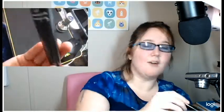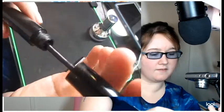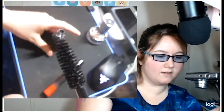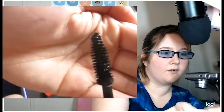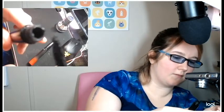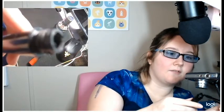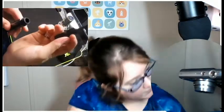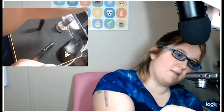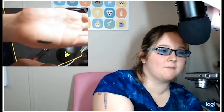Now we're going to look at e.l.f. that doesn't have an expiration date on it for some reason. e.l.f., what you doing? This is coming out real smooth. So we're looking for clumping. Package seems okay. But there is a fuzz for some reason. I don't know if you guys can see that. Oh, did I just get that on the camera? But this is okay. Stuff seems fine. Definitely seems fine.